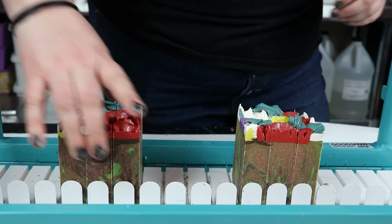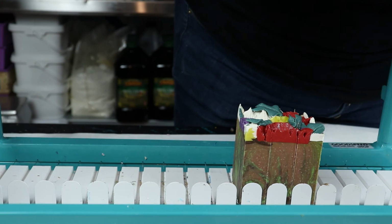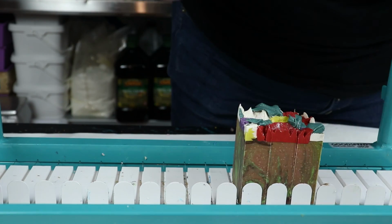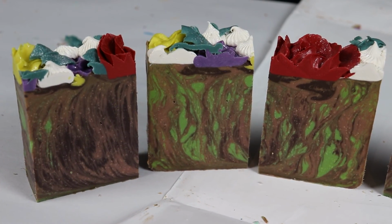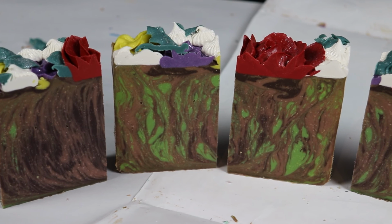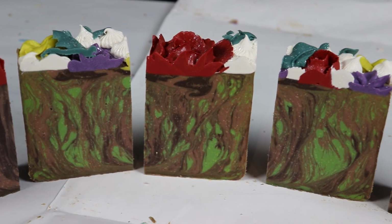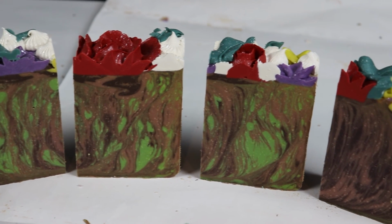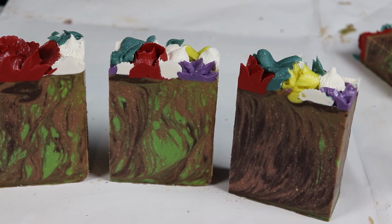Well, that's the fun part about doing this, is that you never really know what you're going to have. I wonder if that was one that was closest to where we started pouring, or the opposite end of where we started pouring. And here are the finished bars. Looking really kind of cool and interesting. It's not what I expected it to do, and I'm totally okay with that. And again, they smell so good.